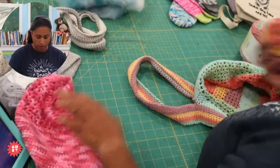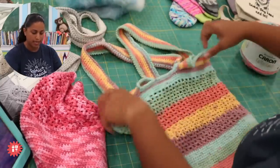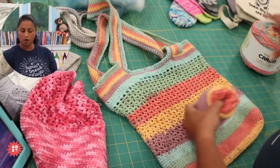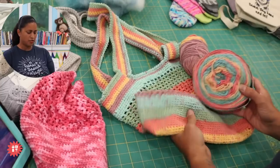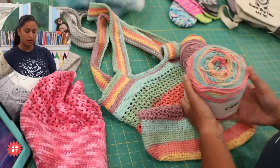I also, this is why I have this in here, is that I wanted to show you that after the bag was complete, I still had this much yarn left in my Karen Cotton Cakes yarn. So that is this one. And this one looks a little bit different, right? That blue looks darker than the blue on this, even though it's the same colorway. So this one looks a little bit weird. I think this is why I plucked it out of the stash.